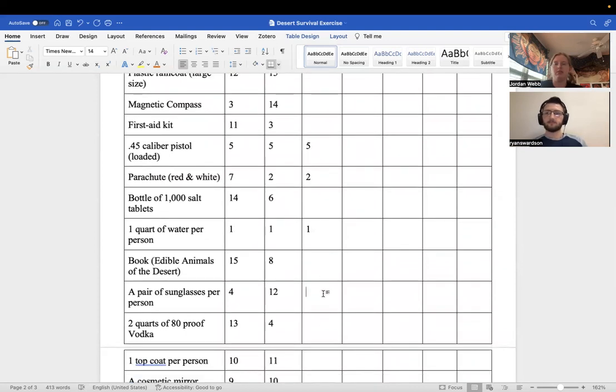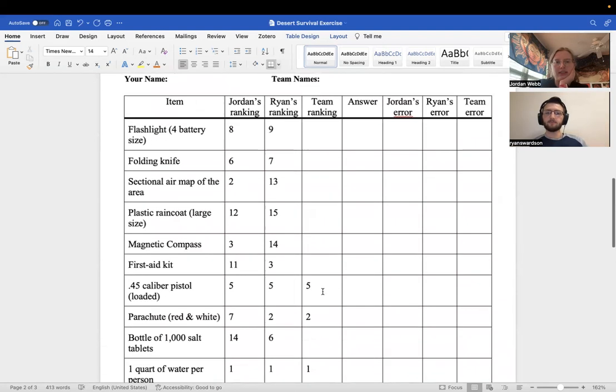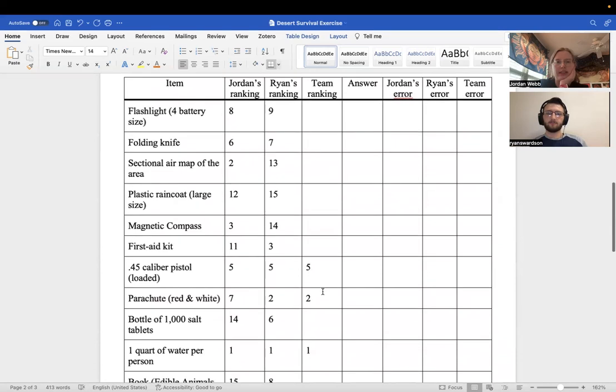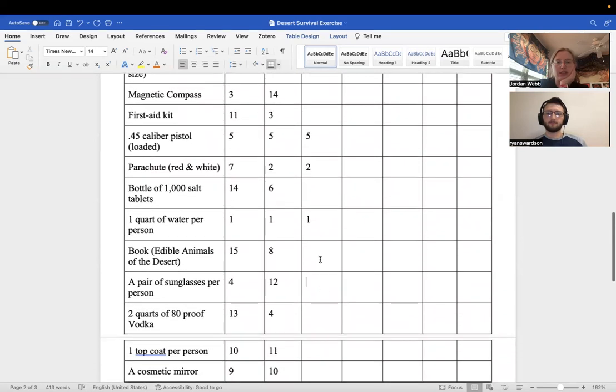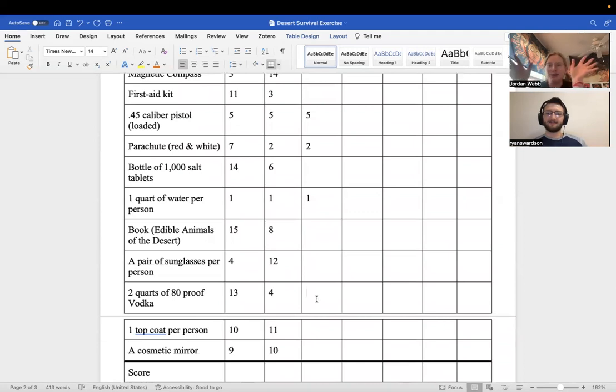Okay. Okay, hear me out on this part though. Fair enough. A pair of sunglasses per person. I know that that sounds dumb.